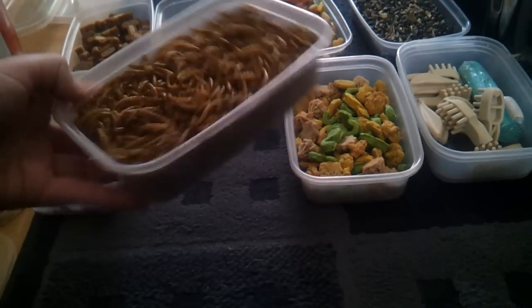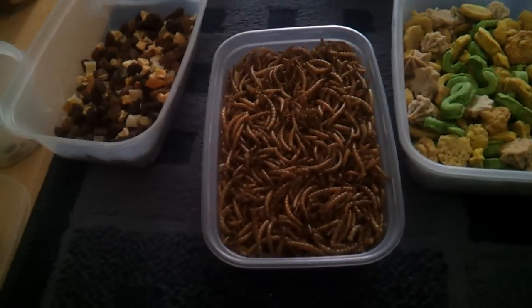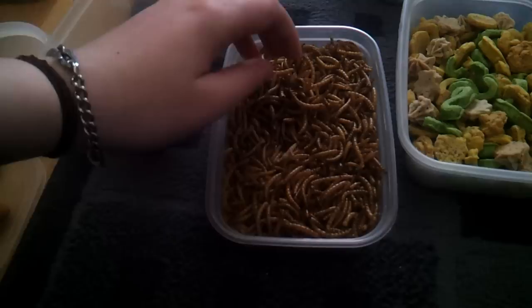So we have some mealworms, which are Speedy's and Ziggy's favourite treat. I don't like these because I think that one of them is going to jump out of the box because it's still alive.